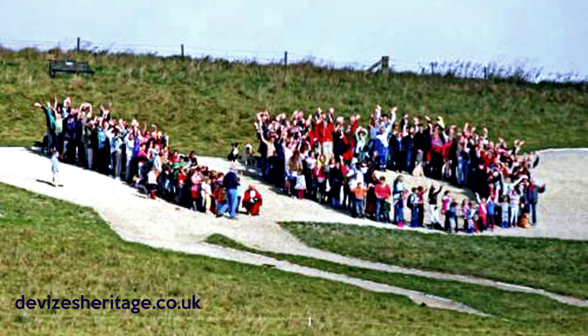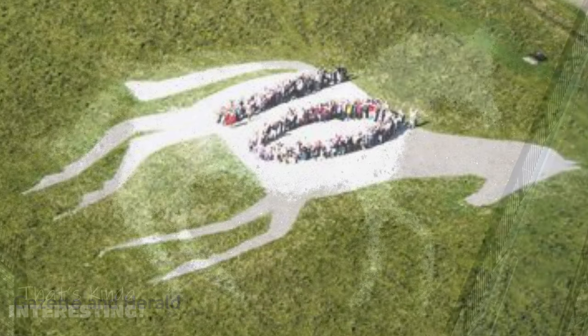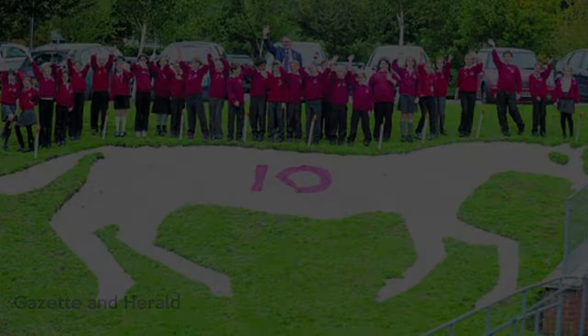In 2009, a decade after the horse was built, hundreds of people formed the number 10 on the horse to commemorate its 10th birthday. And in 2012, a 1/10 scale version was cut into the grounds of Nursted Primary School to celebrate their 10th birthday.